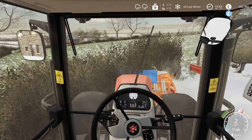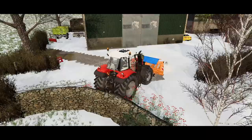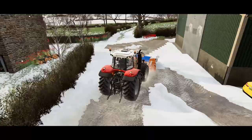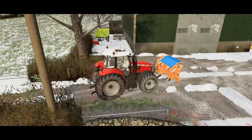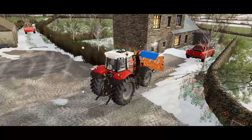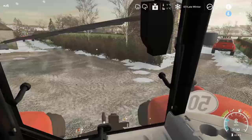I think this is going to be best if I just get the drone out. And we can then see it from a bit more of an aerial view. Yeah, it's very effective. That's a big improvement, a very big improvement.